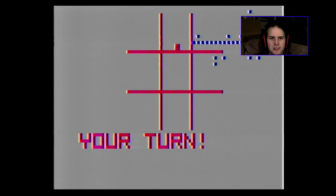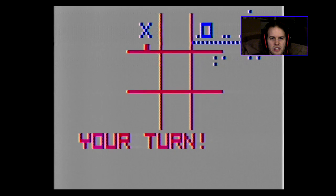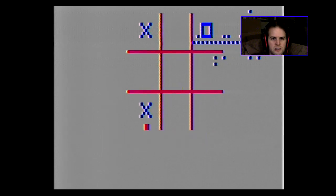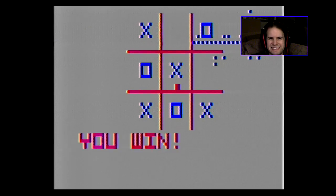Anyway, why not? Why not do another one? Do an X, and it's weird in this positioning the cursor. You can only go left or right. So you go right twice, and then you go right again to skip down to the next row. So go down to there, and I go here, and I go here to win the game. Not much more to it than that.